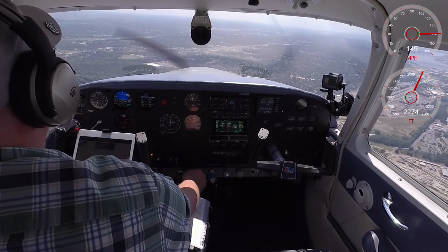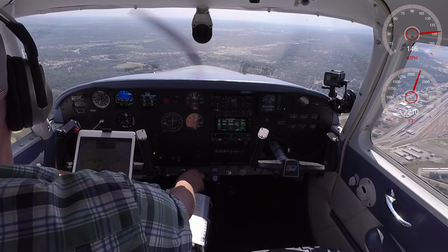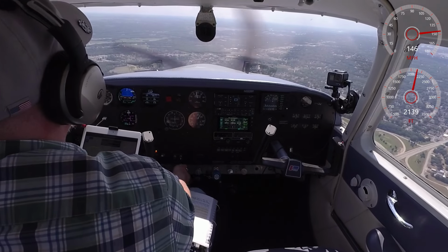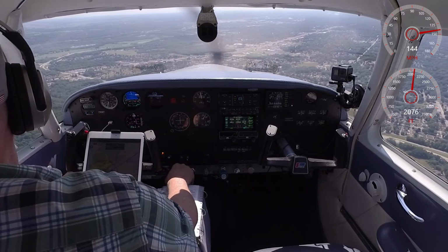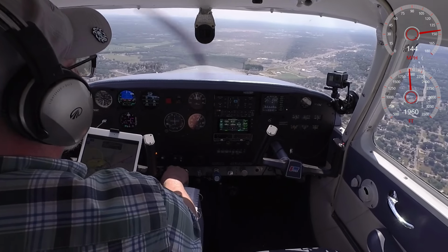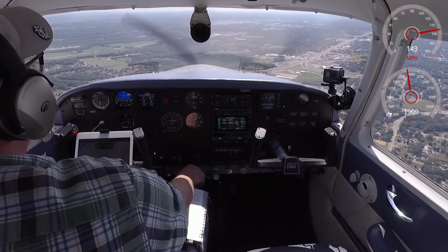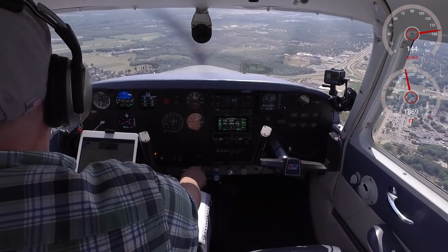Back out a little bit more manifold pressure here as we descend. 2300 for 1700. Okay, we've got some to go. Passing over Carbon Cliff. Now over East Moline. Or Silvis, actually, this is Silvis. There, East Moline is over here. Okay, there's 2,000 for 1,700. Oh, bumpy. Oh, damn bumpy.